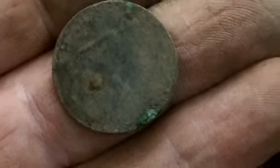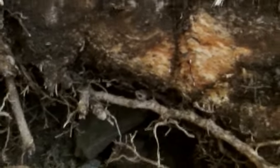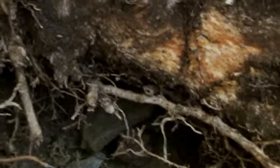So yeah, that's my first coin for a long time, and funny enough it was tucked in right under that root. My detector picked it up about 5 inches down, right underneath the root. That's not the first coin I've found tucked under a root. Yeah, so I'm not sure on the date on that one yet, but I'll get that when I clean it up at home. Right, I'm going to carry on and see if there's any more coins here. Right, on to the next then. See what else we can find.